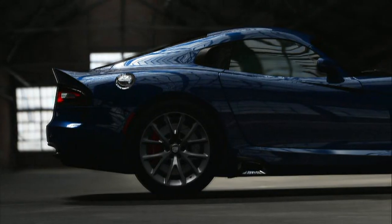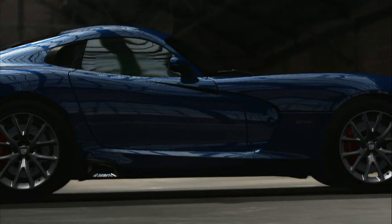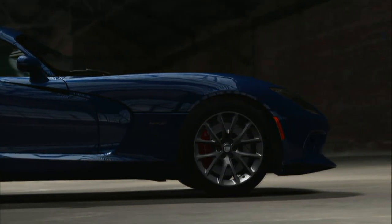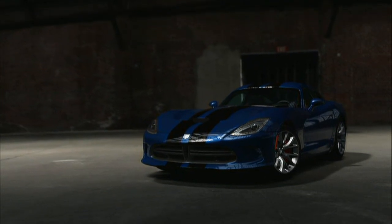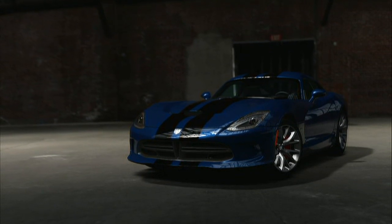The reason why we put this in the list quite so high up is that somehow it manages to remain looking like a Viper, remain looking like a muscle car, but also manage to be modern and sleek. Quite how it's done it, I don't know. But even with the garish Viper stripes, it's still a great looking car and easily one of my favourites.